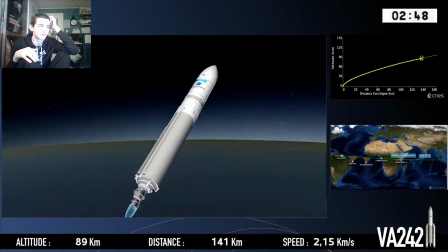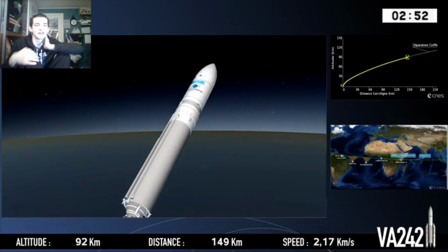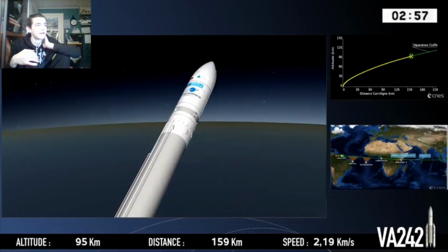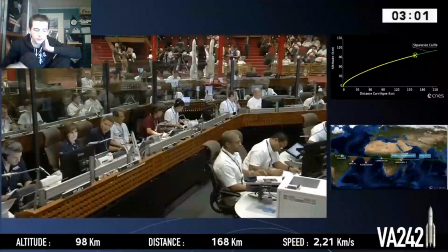French Guiana was in part chosen as a base for its open water, posing no threat to the local population. We'll have more on that later on as the DDO continues to say all is well. And there goes the fairing in just a second.